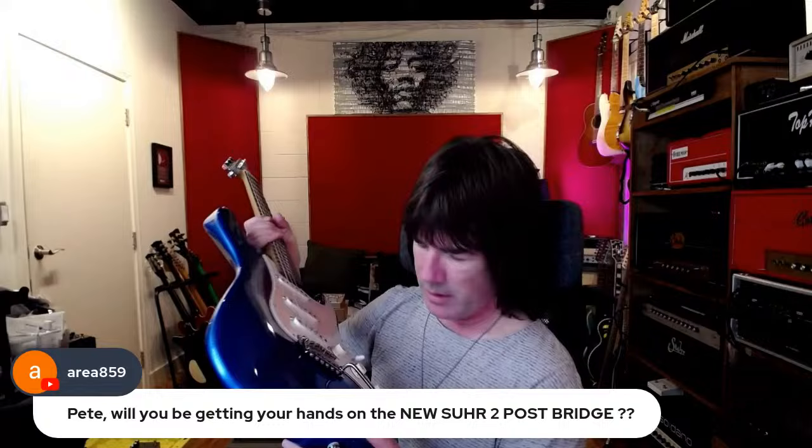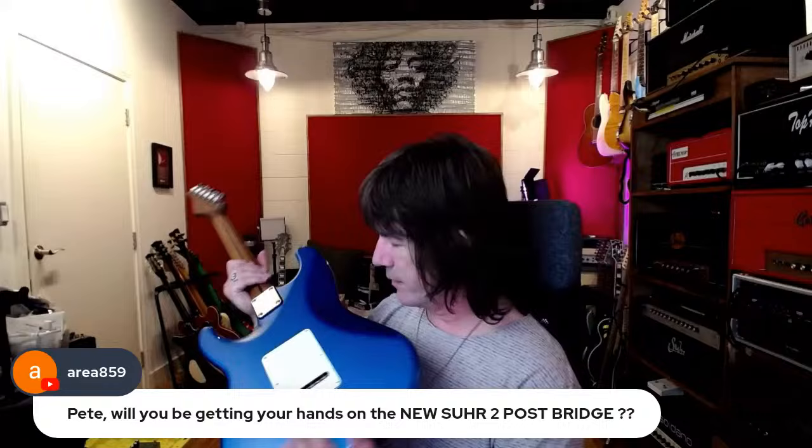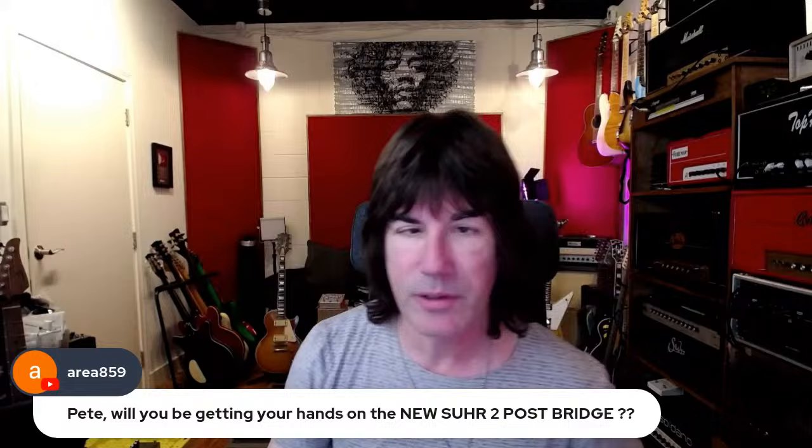I assume this is just a Gotoh. It is quite good. I find the tuning stability on this guitar for whatever reason. But let's experiment and maybe screw that up. No, I'm sure it'll be just as good, if not better, if I put the new Suhr one on there. I'm going to give that a try.